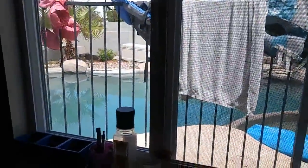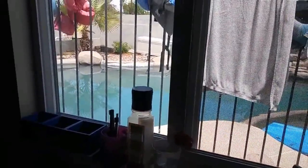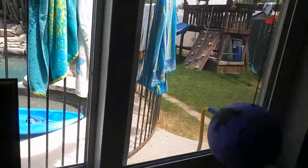We typically keep the blinds down just because it's blinding out there. In the winter, we would keep them up, and this is the view out this window for whatever student is sitting in this chair. And there are the other two students. Their view of the backyard as well, here is some of the pool, and then the actual backyard.